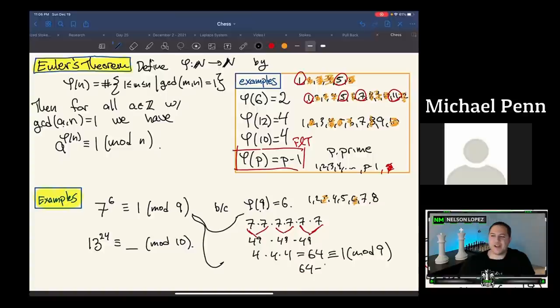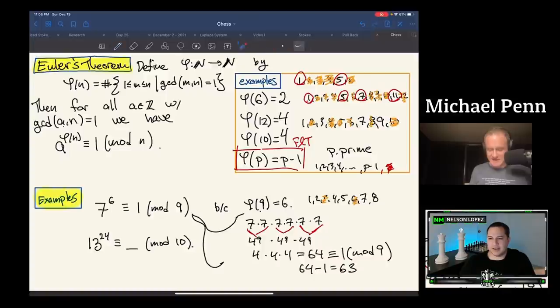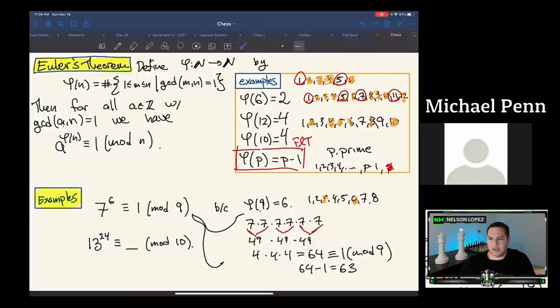So okay, 64. I was following you right until we got to the example, 7 to the 6th, 1 mod 9. That's when everything kind of fell apart, if I'm honest with you. Yeah, so this is just an application of this big result. This big result says that if you raise a number right here to the power of this phi of n, you always get 1. You have to get 1.